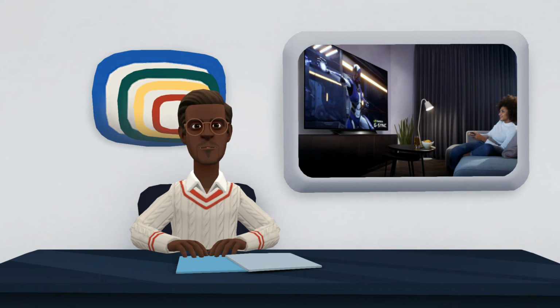To solve this, several TVs have a feature that programs the shut-off time. On Samsung sets, the function is called Sleep Timer. With it, it is possible to make the TV turn off after the stipulated period.